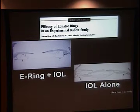So at left, you could see the arrows denoting the equator ring. In the center is a Sinsky-style optic of the IOL. And as you could see here, the capsular bend is shifted to the equator. There is not much proliferative cortical material. And the capsule is very expanded. And the visualization is enhanced via capsular staining. At right, the Sinsky IOL alone, you could see there's diffuse PCO and ACO. The capsular bag is contracted. And the bend is at the optic.